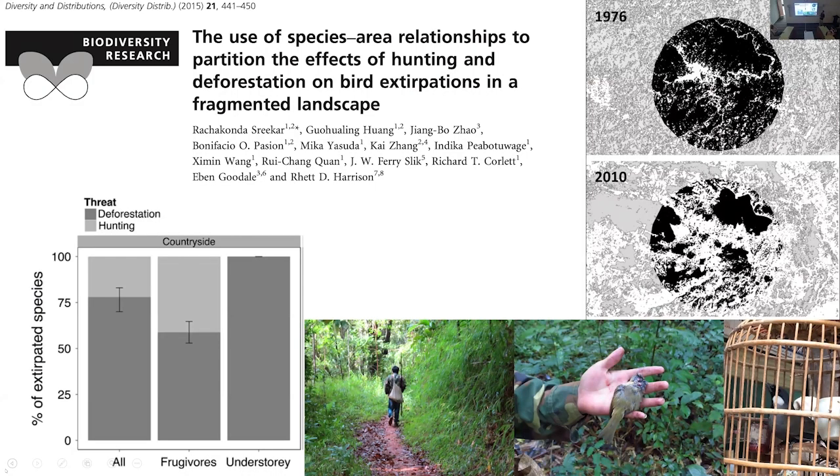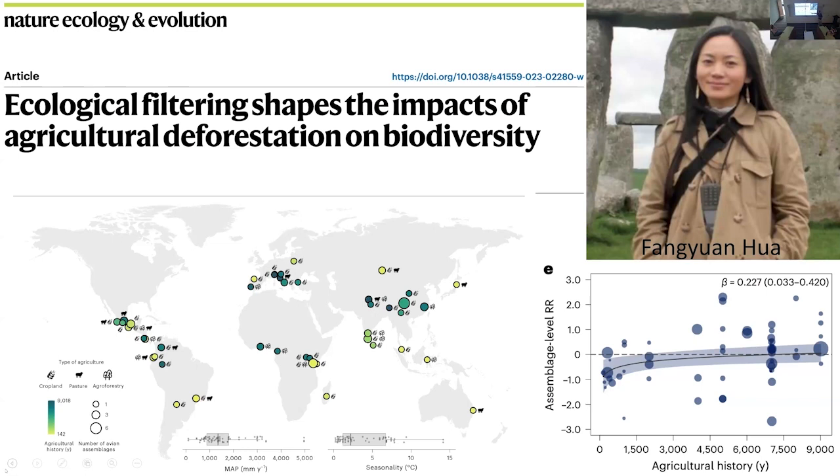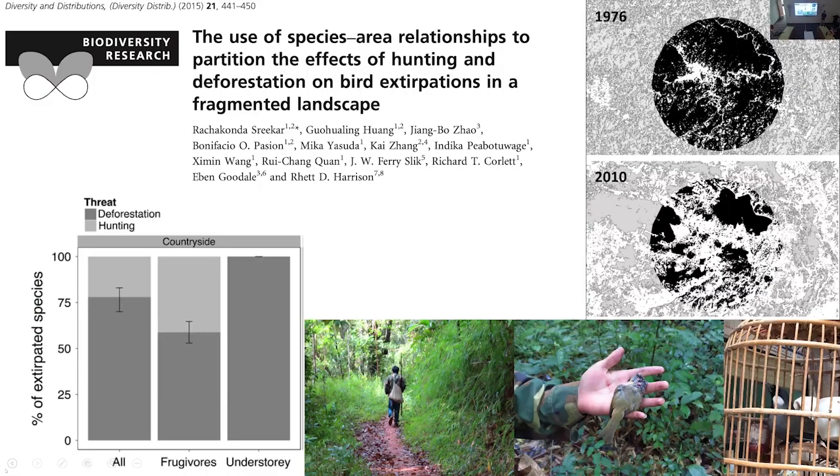Then I moved to China to look at these new agricultural landscapes because this study showed that new agricultural landscapes are more affected. I wanted to see if there's a difference in pattern from what I've seen in India and Sri Lanka, and what was in this landscape in China.